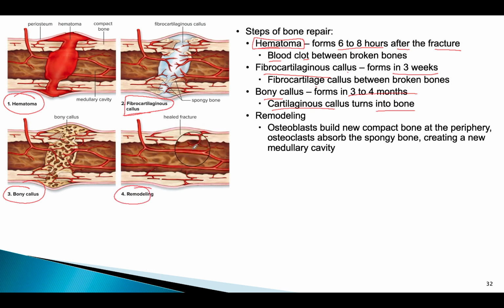So let's go ahead now and repair the inside. Osteoblasts build new compact bone. There goes the new compact bone. So this part right over here, new compact bone. Okay? New compact bone at the periphery. Osteoclasts absorb the spongy bone. So this would be the spongy bone initially right over here, right? So now you have the osteoclast destroying this right over here or absorbing it, right? Creating a new medullary cavity. So now we have the new medullary cavity right over here.